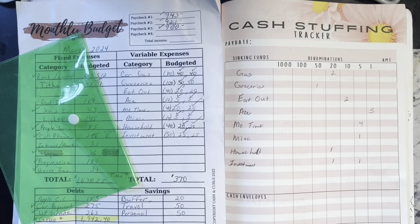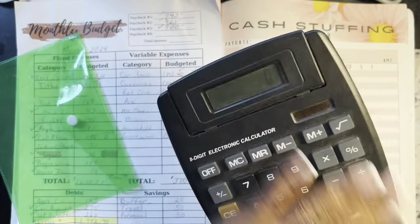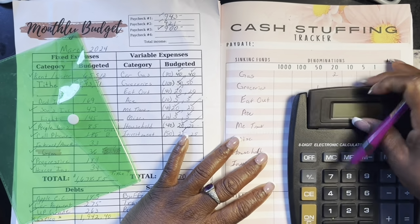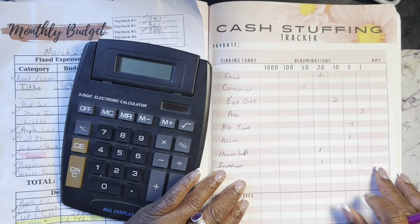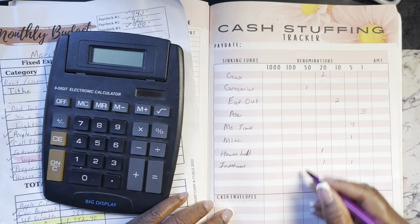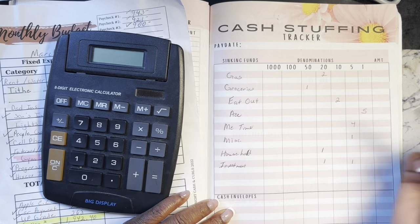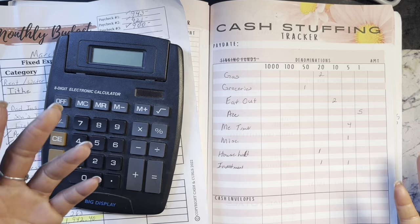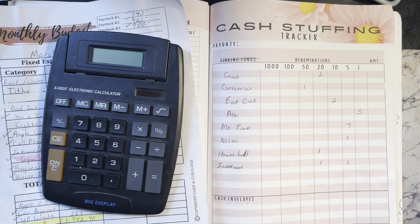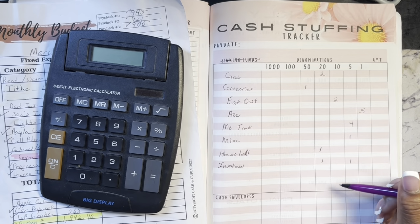Let me see if I can look in this junky drawer and take out this dusty calculator and let's see what we got. Okay, so we have grocery. I know this says sinking fund, but I'm using this for my cash envelopes, because right now I'm not doing any sinking funds. I'm just doing the cash envelopes, because if y'all check out my organized bank account, y'all will understand why. So, I'm not going to go into depth right here.